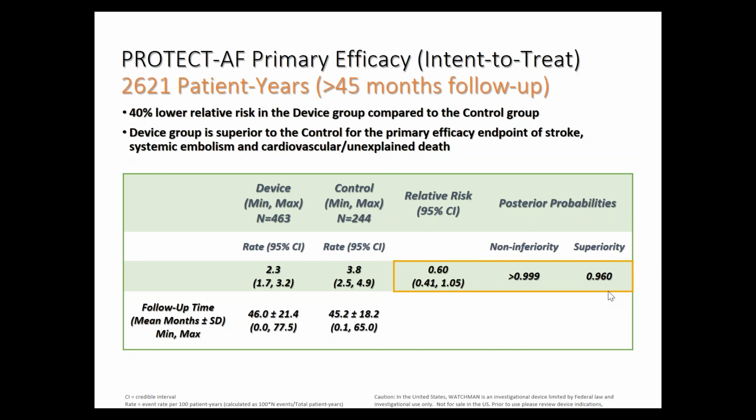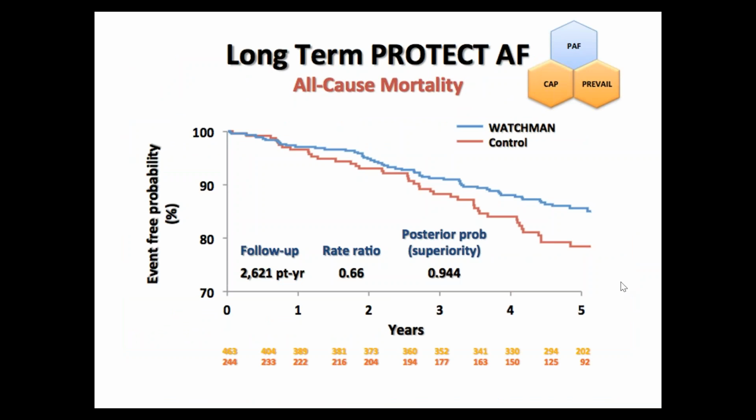So what about long-term Protect AF? They did the trial and they started a CAP registry, the Continued Access Registry to Protect AF. So even though the trial was done enrolling, they were still collecting data to see how it went longer out. And with longer endpoints at 5 years, the benefit of this compared to warfarin showed that it was probably superior and definitely not inferior.